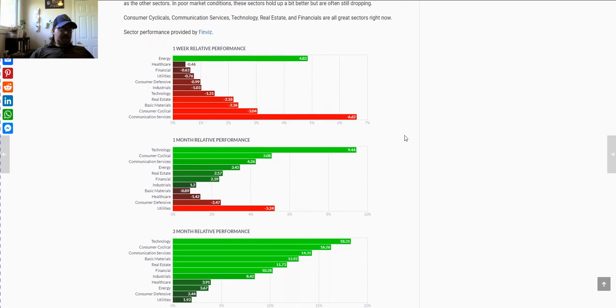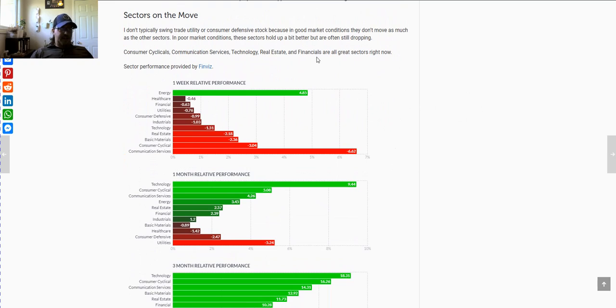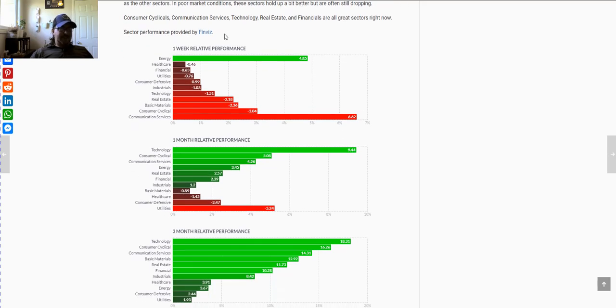Sectors on the move. I didn't change anything in here. Pretty much everything sold off last week except for energy, so a little bit tougher week. But overall, you can see these ones that I've mentioned: consumer cyclicals, communication services, technology, real estate, financials are both in the top sectors over the last month and the top sectors over the last three months. So these seem to be the areas where most of the bigger upside moves are occurring.